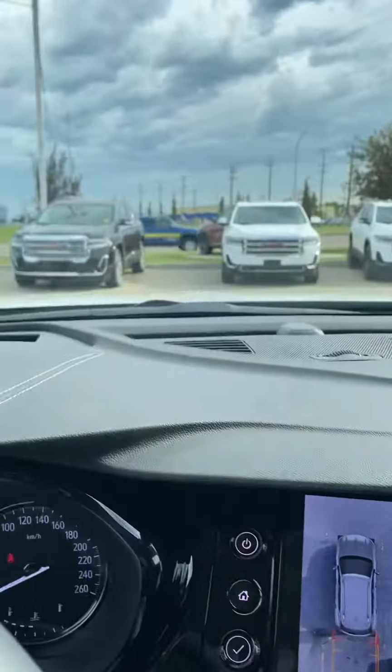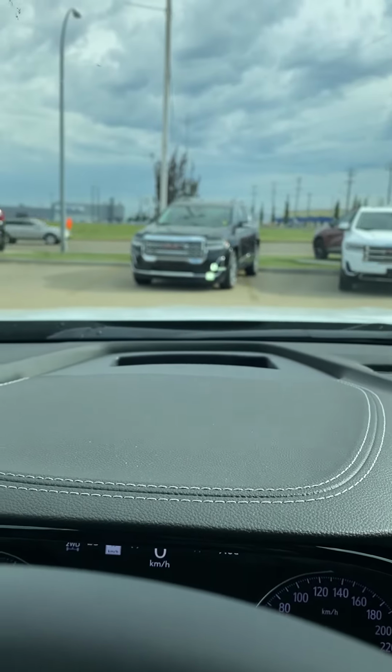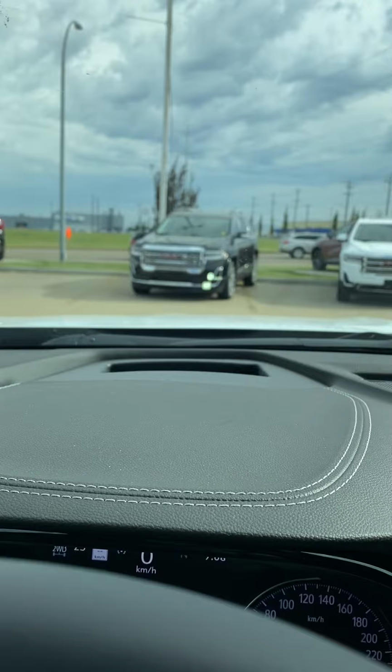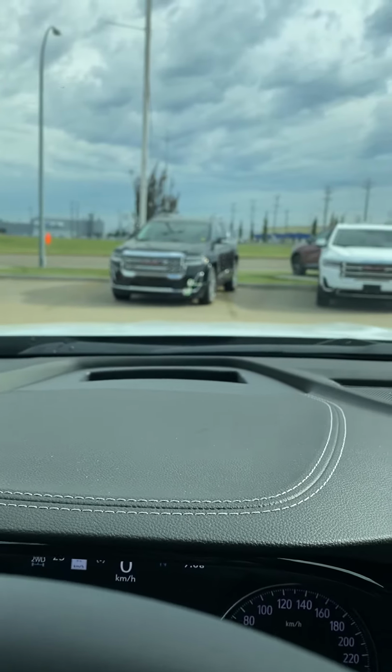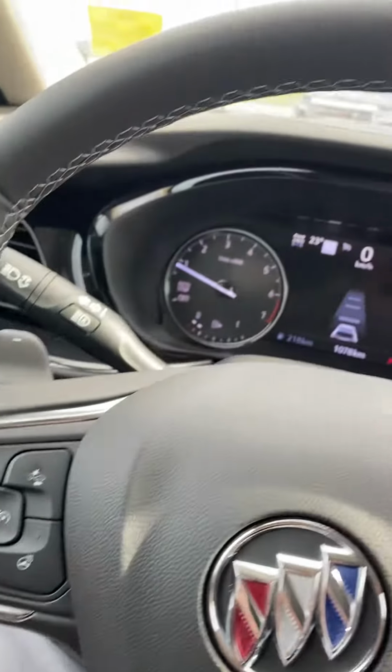One of my favorite things as well is the heads up display. You can see it flickering on the video, but to the naked eye it won't. And once the OnStar is activated, you get tons of information on there. Turn by turn navigation, you name it, it's on there. Heated steering wheel, beautiful leather wrapped steering wheel as well. Heated seats, basically every option that you can think of.